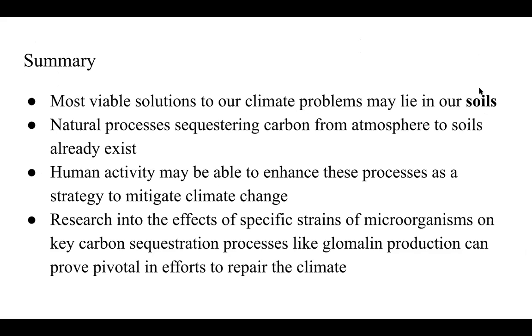So to summarize our group's presentation and the research that we are doing, we have realized that the most viable solutions would rely in our soils. So our research focuses on enhancing natural processes that sequester carbon from the atmosphere to soils. And human activity may be able to enhance these processes as a strategy to mitigate climate change. However, as we have seen previously, there are a lot of adverse effects to those, and specifically research into the effects of specific strains of microorganisms in order to increase glomalin production is crucial in order to repair the climate and put an end to climate change.